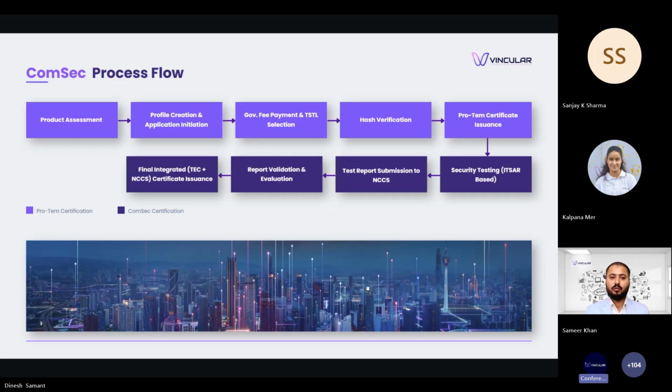After approval, we move to the next step, which is the government fee payment and lab selection. Depending on the product category A, B, or C specified in the applicable essential requirement documents, the prescribed government fee must be paid. After the government fee payment is completed, the applicant selects a TSTL through the portal. Once the selected TSTL accepts the testing request, the product samples are prepared and submitted to the laboratory for evaluation. This activity can be initiated in parallel with Step 1 or Step 2 to optimize the overall certification timeline.